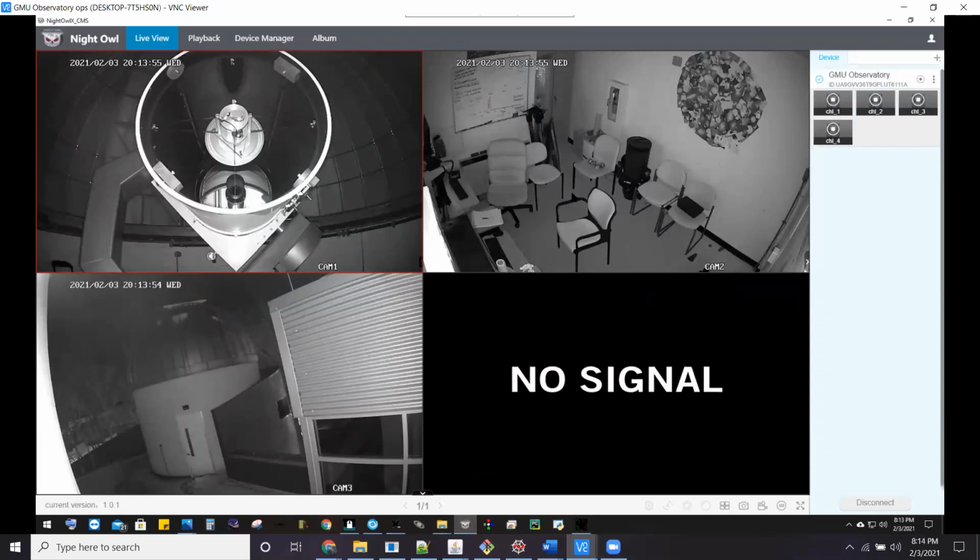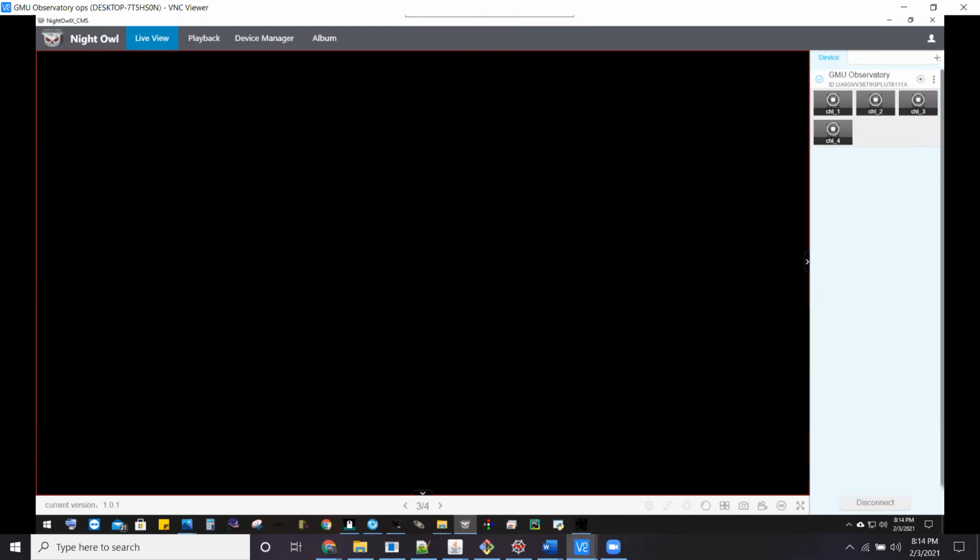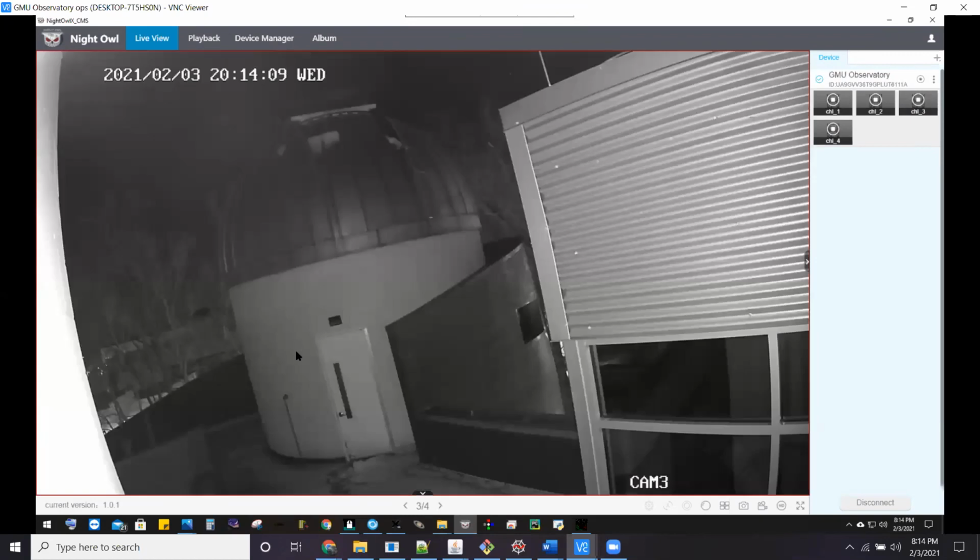In the top right, we have a control room where we would normally be operating the telescope. We're currently connected to this computer towards the middle left here. And in the bottom left, we have an outside view of the telescope dome. So the telescope is in that building right there. Here's a door frame for scale, and that's about 6.5 feet tall.